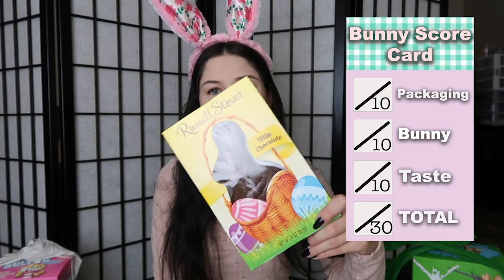So I figure we have to differentiate somehow. So let's start with packaging of the bunny. I think it's pretty generic, kind of boring, but it's cute and colorful. I don't know, like, it's eh. So I'll give it like a 5, like a eh. And then we'll open it up and get onto the bunny itself.